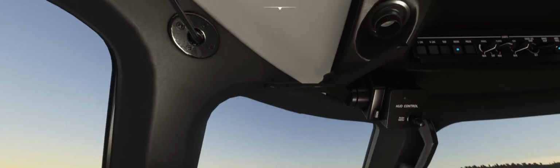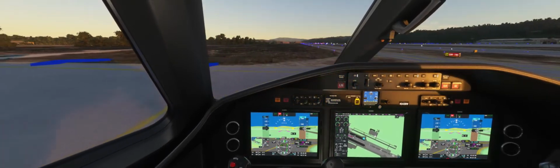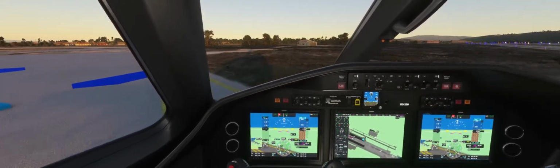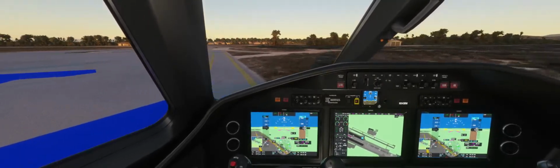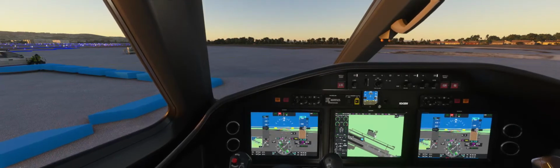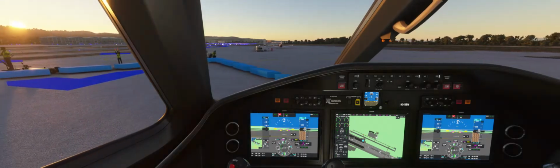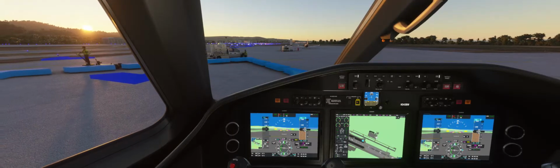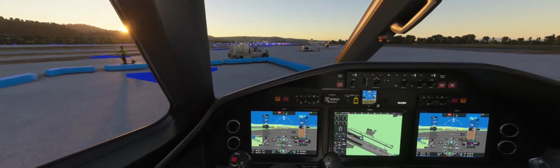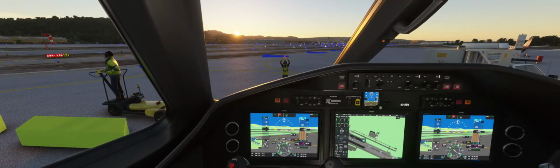Turn off our taxi lights. Use those toe brakes. Holy smokes. Okay, we're almost... Whew! My God, the taxiing was more stressful than the landing. Having to use the toe brake to finish making this turn. Okay. Oh my God, I'm exhausted.